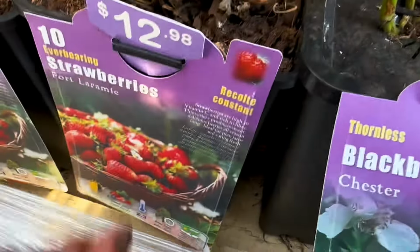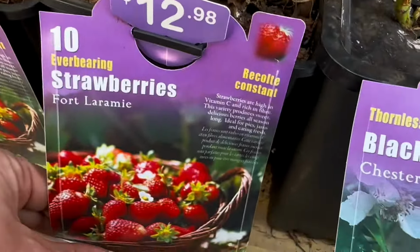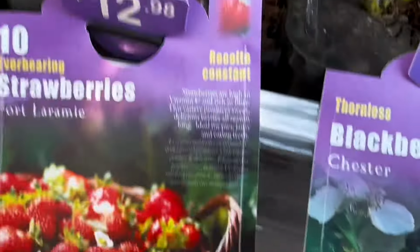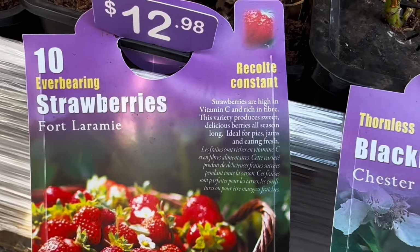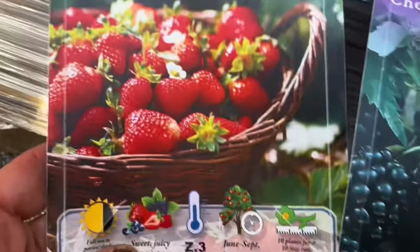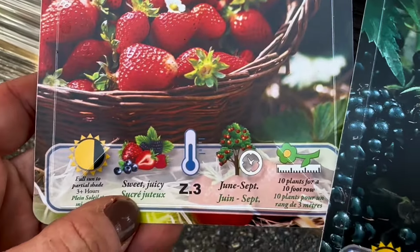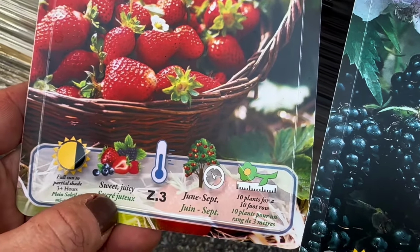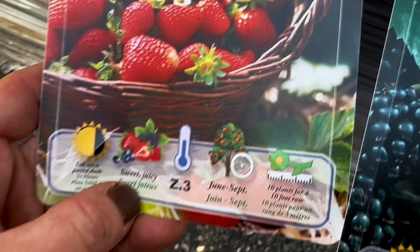Let's move on. I am seeing strawberries. The Fort Laramie variety. Let's see, what is this variety? Strawberries are high in vitamin C and rich in fiber. So this variety produces sweet, juicy berries, hardy down to zone 3, and says plant 10 plants for 10-foot row.